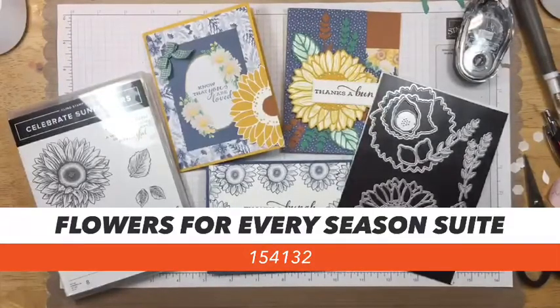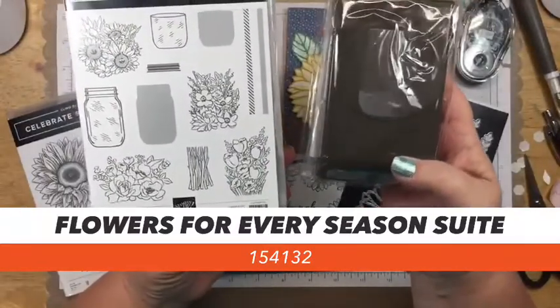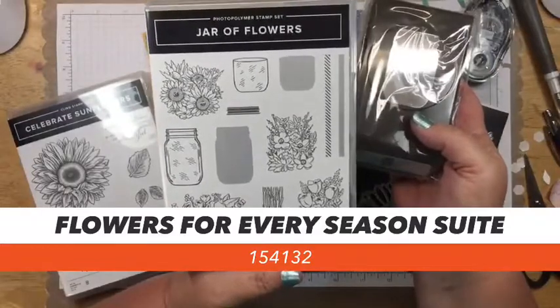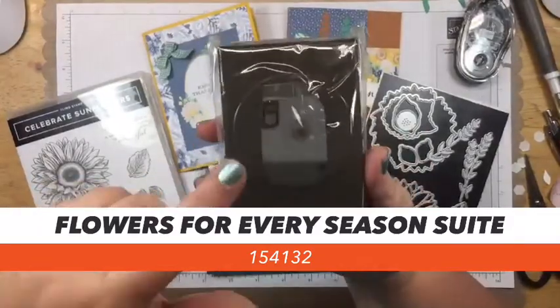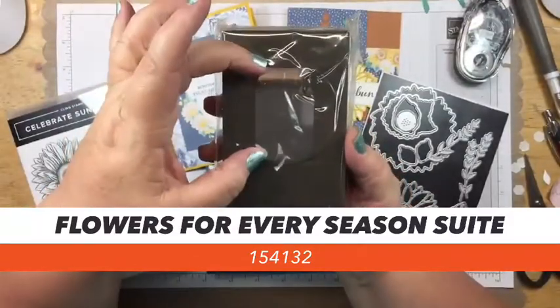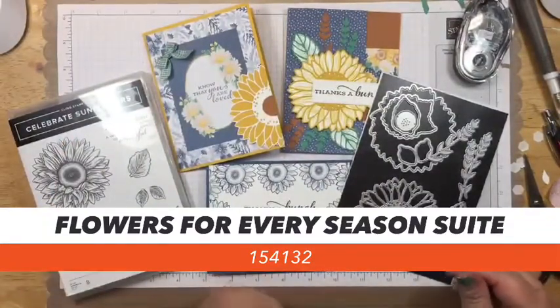And that suite includes another stamp set. Let me see if I can find it really quick. Oh, it was right in front of my face. So the whole suite, then you would add this punch, this fun punch, and the jar of flowers. The suite also comes with those really cute shaker domes. For this punch, you can punch it out and then you put the little shaker domes that are shaped like the jar. So I'll probably be playing with that one possibly on Saturday at 10 o'clock.